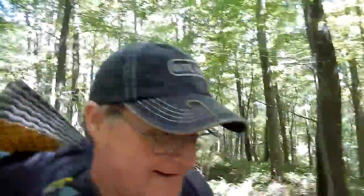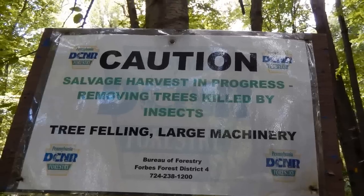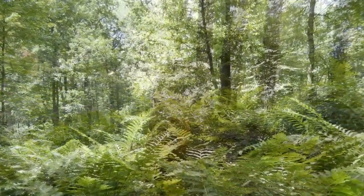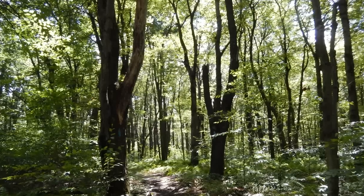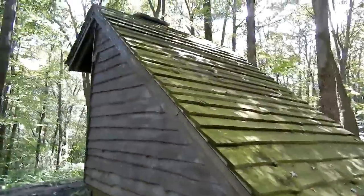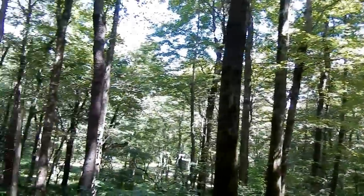And we're looking for some water. Trying not to fall. Lots of rocks. Not bad. Just a lot of rocks. Here's one of our first Adirondack style shelters on the Laurel Highlands Trail. You know, got full board siding there. Okay, very nice. So where's the water? We think the water's down there.